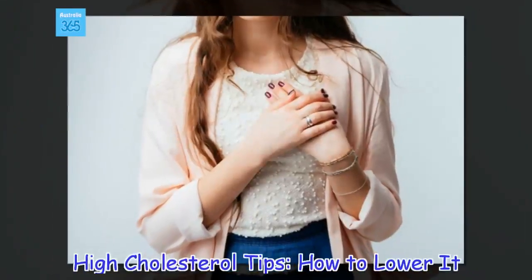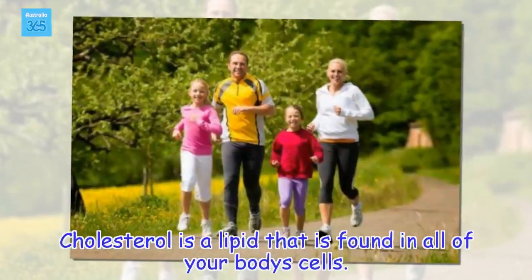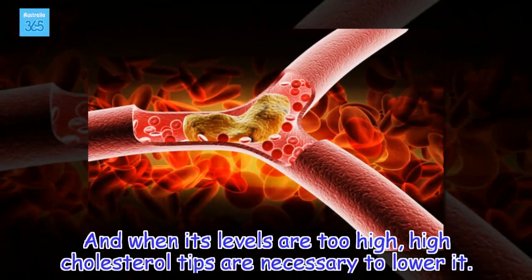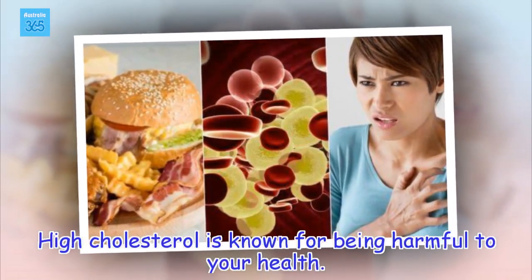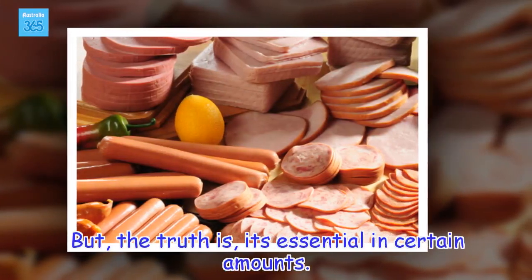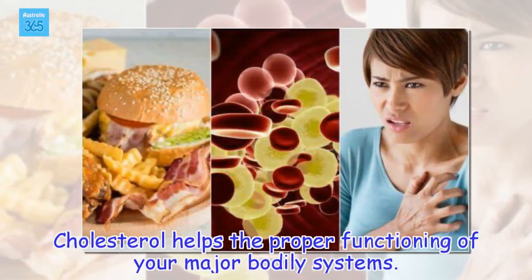High cholesterol tips, how to lower it. Cholesterol is a lipid that is found in all of your body's cells. And when its levels are too high, high cholesterol tips are necessary to lower it. High cholesterol is known for being harmful to your health. But, the truth is, it's essential in certain amounts. Cholesterol helps the proper functioning of your major bodily systems.